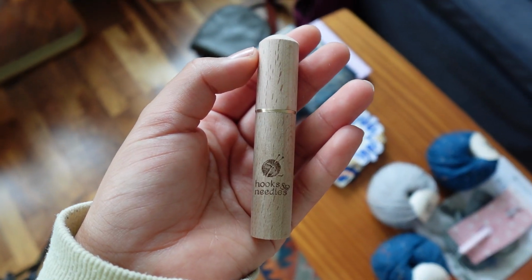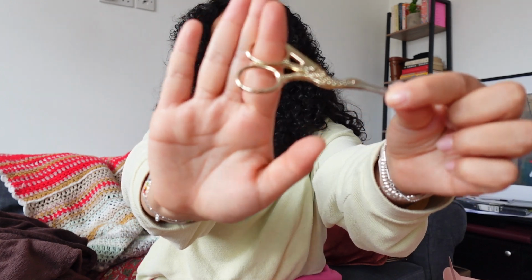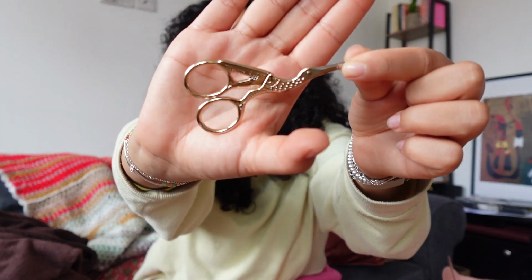We have this cute little wooden thing, which houses some handy darning needles, crochet hook, which I already showed you, and this is honestly probably the best part, which I'm so excited about because this is stunning, is these cute stork sort of scissors. And the nice thing about this is I'm pretty sure you could travel with it.